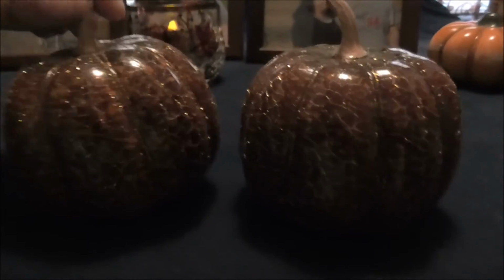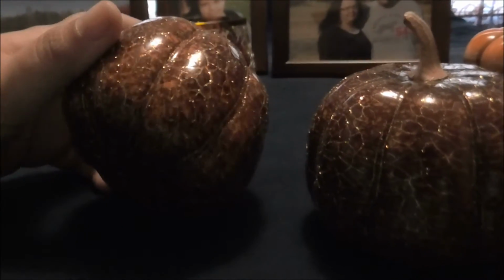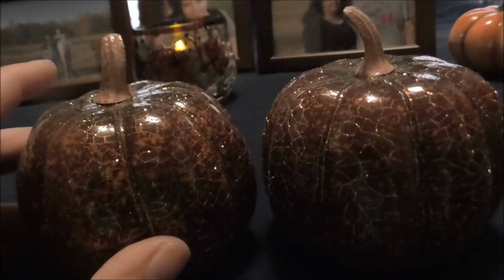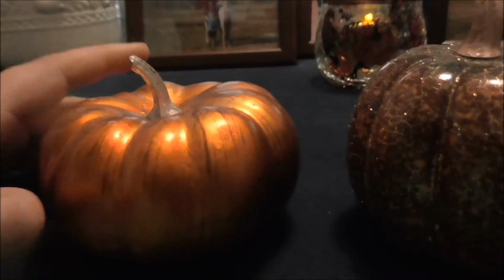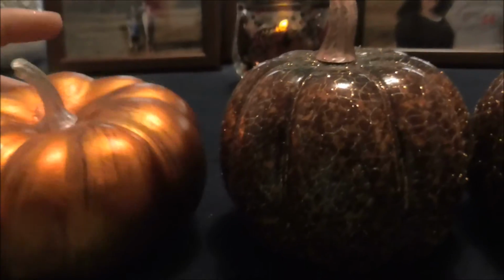I purchased these glitter pumpkins this year at Walmart. And I wanted a little bit of sparkle, and I feel like this was just what I wanted. It has this crackle detail, and it just has some gold sparkles on it, so I really like it. And I went ahead and purchased this plastic pumpkin at Walmart as well, and even though it's orange, it still has that almost metallic gold look to it, so I really liked it. And then I had purchased this ceramic pumpkin. My other pumpkins are all in storage right now.